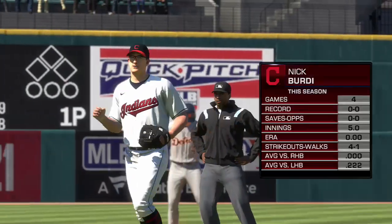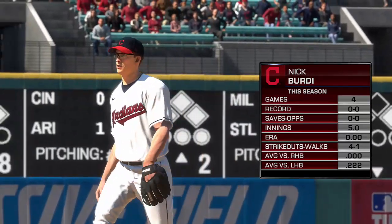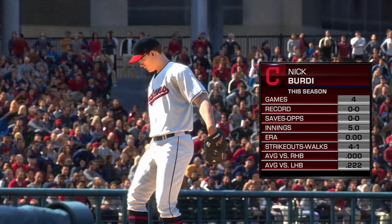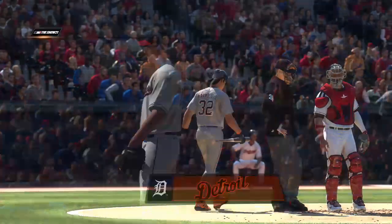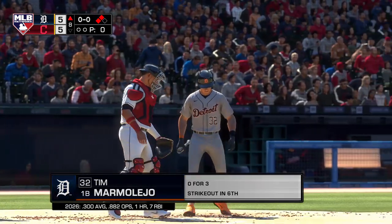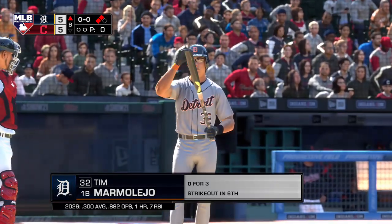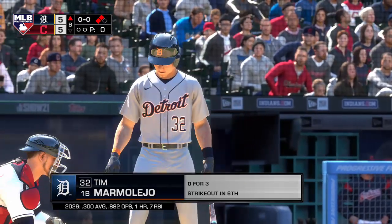Nick Birdie is into the ball game now as he'll make his 5th appearance of the season here. Number 43. Up next, Tim Marmolejo. Not much in the way of productivity from him so far, but he's got a chance to come through here in a crucial spot. Yeah, it's time now that he has to put the rest of those bats behind it, because none of that matters if he can clutch up when it really counts.